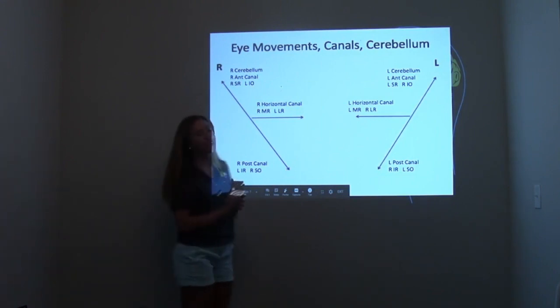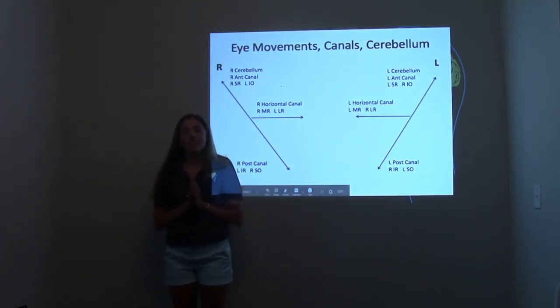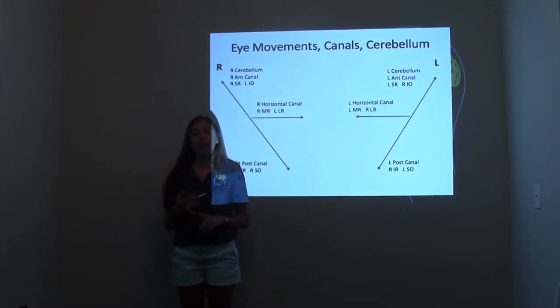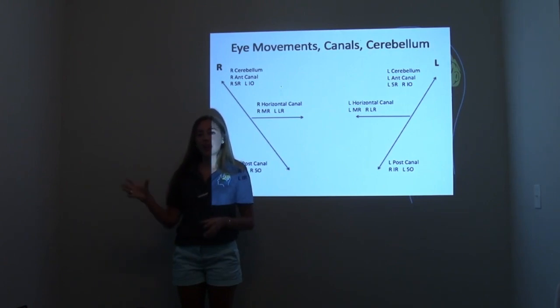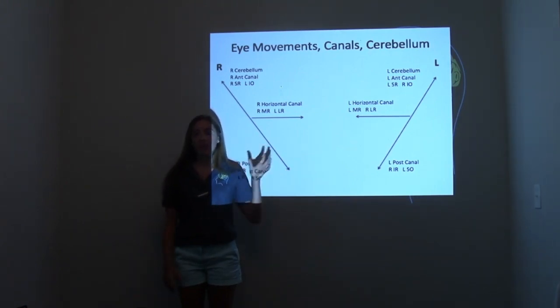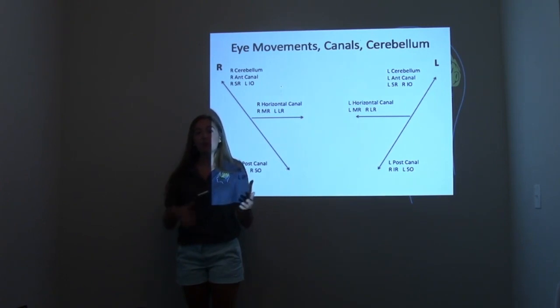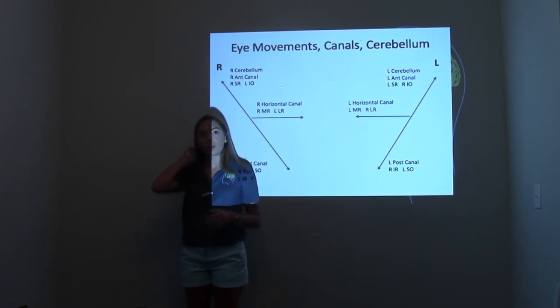And just another quick review that we'll talk about today, but just to remind you guys, with each of those canal positions, the right anterior canal, posterior canal, and horizontal canal are going to activate our right cerebellum, and vice versa, our left canals are going to activate our left cerebellum. So when we talk about the eye movements that are paired with our canals, we can talk about how eye movements can also work with our cerebellum.